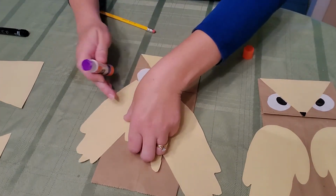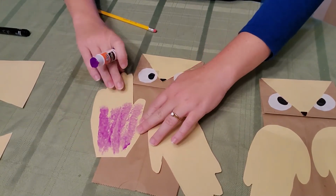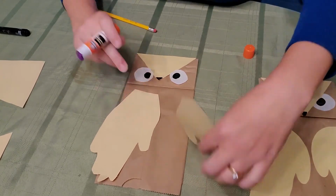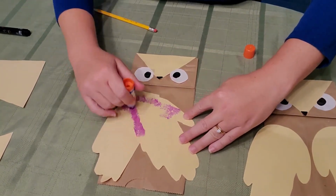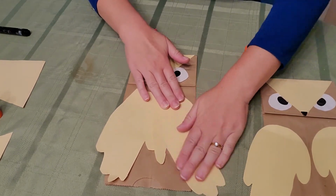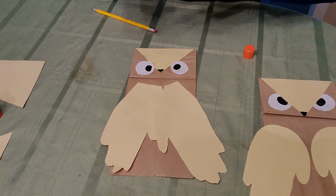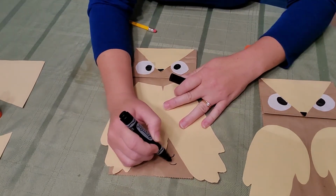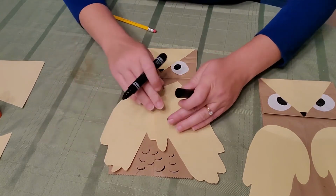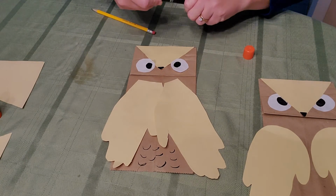owl. So I'm just going to take a little bit of glue and put it on the back of it. Stick it to the body of my owl. And we have our owl's wings. If you want, you can take your marker and add a few feathers onto your owl because we had talked about owls having feathers.